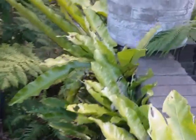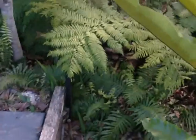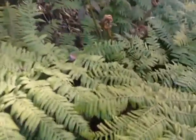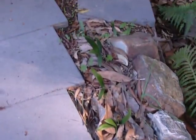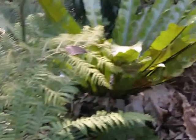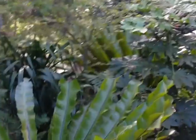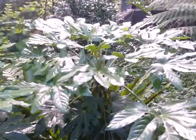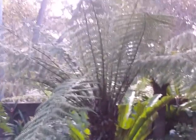Bird's nest ferns, another frangipani, soon, very soon. Ferns everywhere, clivias, well there will be, more ferns, best maple so far. I don't know what that is, but it's pretty. It has white flowers with balls. Fuchsia, very healthy tree fern.